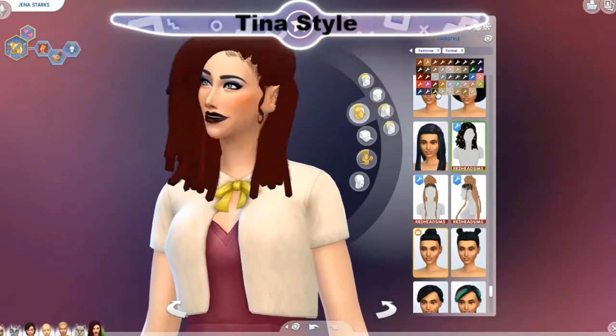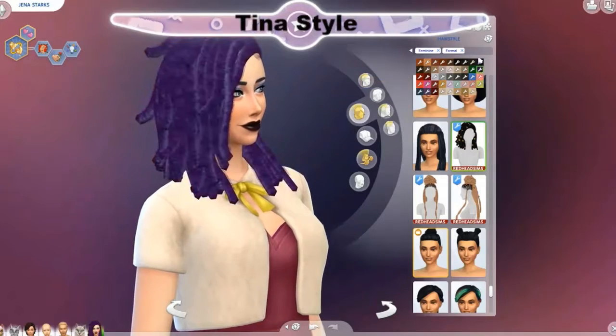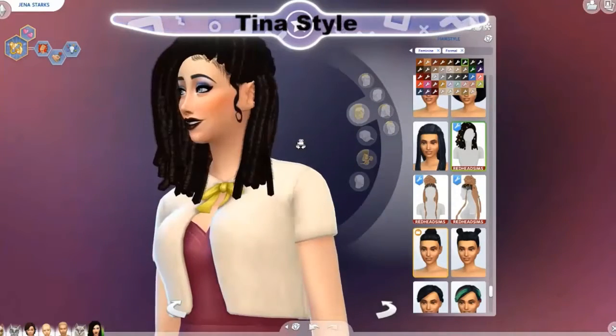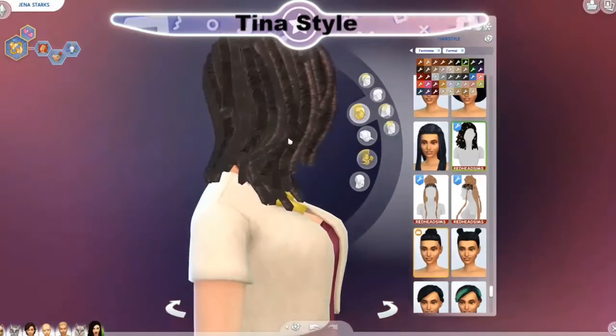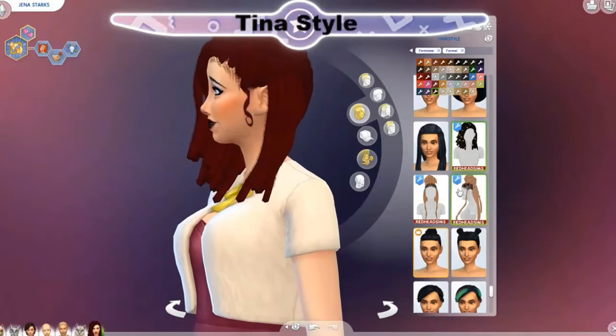Okay, that color is okay. I think with this sort of hair, yeah, oh my gosh, dark brown, that is nice. That one is nice. So it does show that it's got accessories, but I don't know. I probably have to download that on its own.